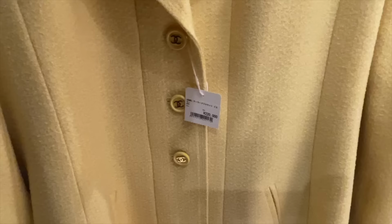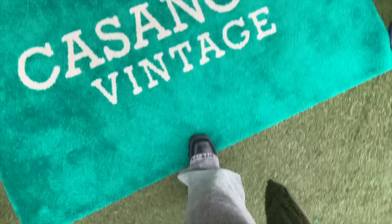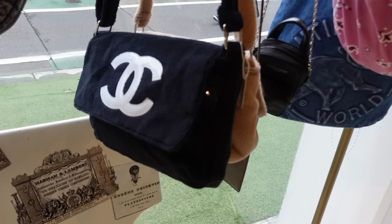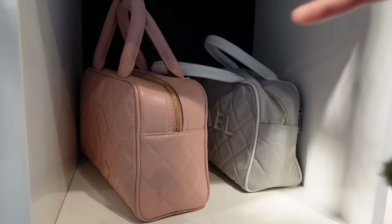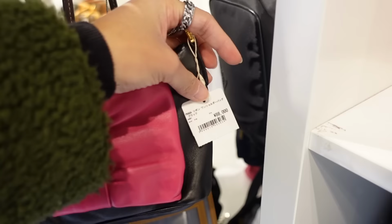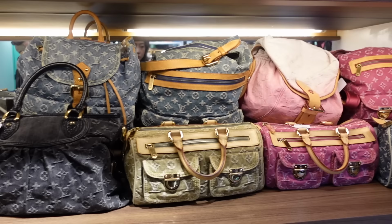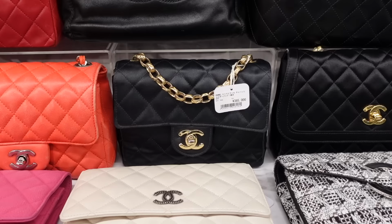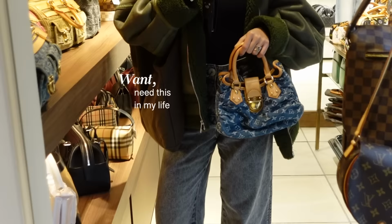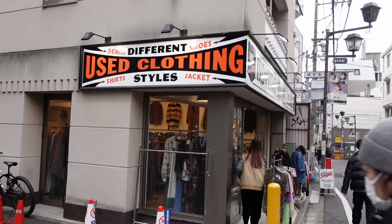They actually have two branches in the area. The one I'm in has a lot of branded clothing. Now I'm walking to their other store, which is filled with vintage bags. I'm gonna have a coffee break first before I go around the vintage stores here.